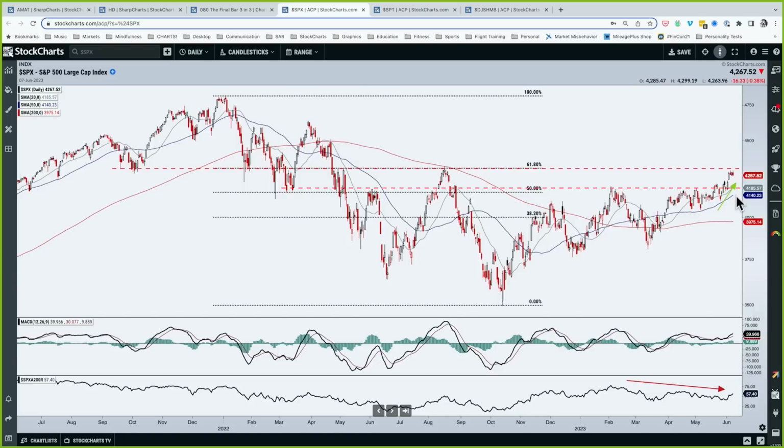And then even on the macro side, what's going on with interest rates, the 10-year, technically right now, we see that as in a downtrend. If that reverses, it's certainly weighing on equity markets as well.